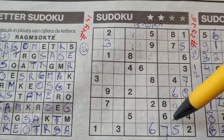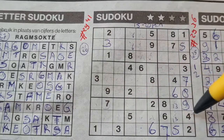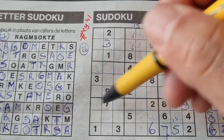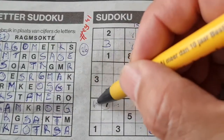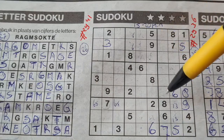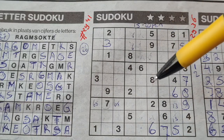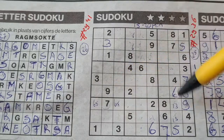Then we have a pair. 5 and a 6 in the last row, 5 and a 6 in the row above. So in that row, the only 2 places for the 5 and the 6 should be in those 2 boxes. Then one of the missing numbers in this row is a 4.